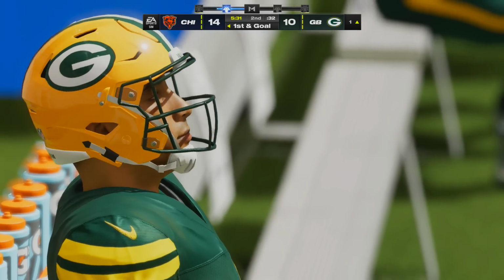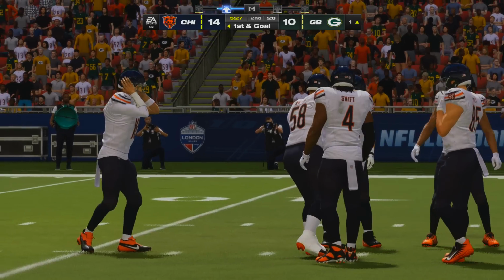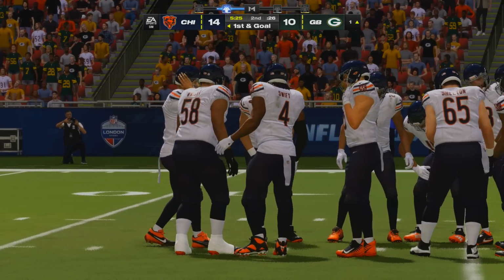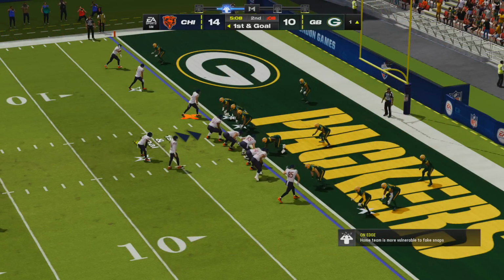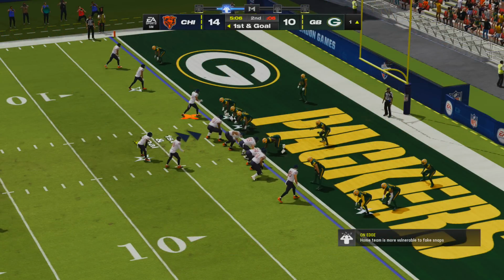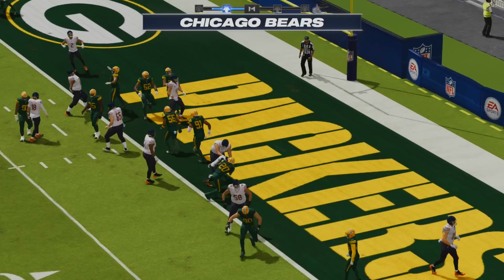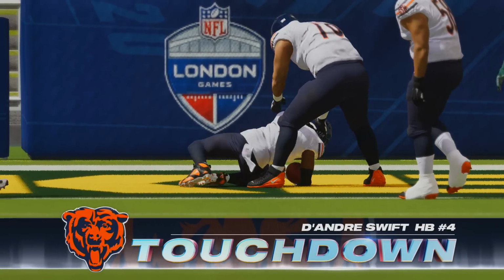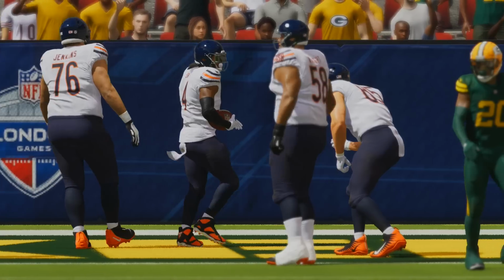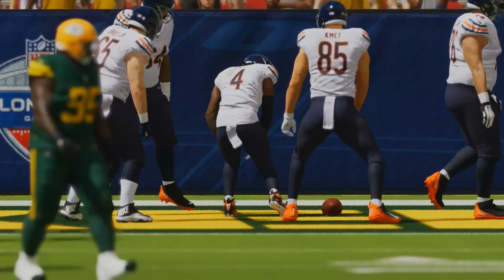We both know it's difficult, but they've made it look effortless out there. Through the air, on the ground, they've moved the ball with relative ease. Swift will score. Touchdown, Chicago. A solid blocking up front from the guys on the offensive line allowed him to get in for the touchdown.